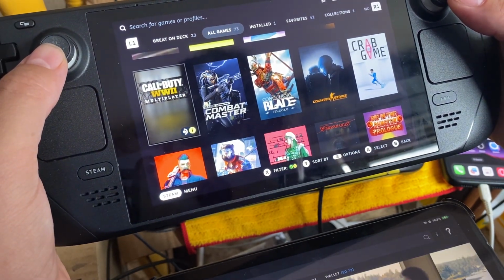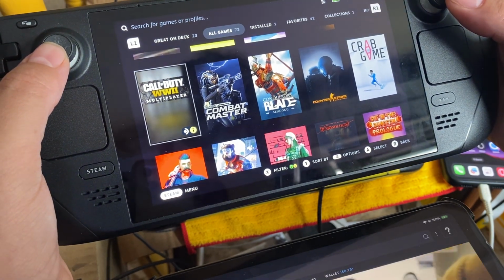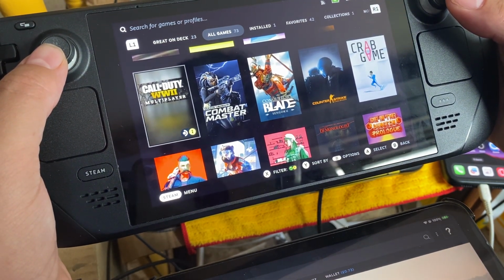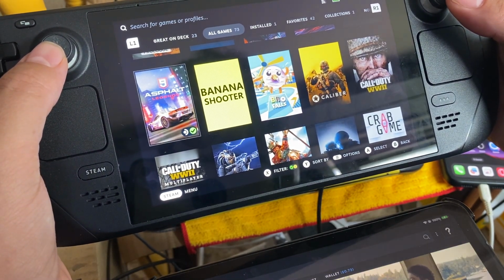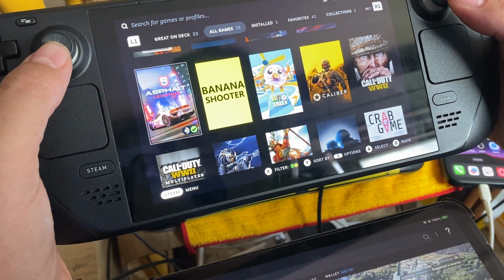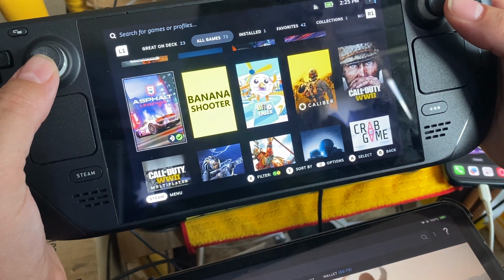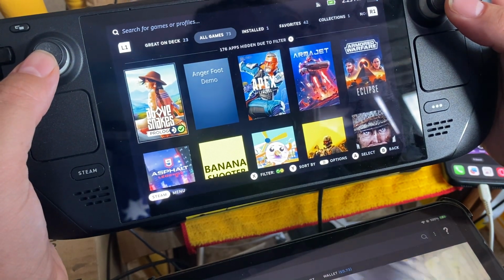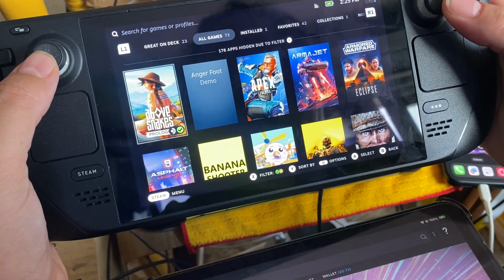Call of Duty World War II multiplayer. Combat Master. Command, what's this? Blade something. Counter Strike, crap game. Asphalt Legends 9, Asphalt 9 Legends. Banana Shooter, Pro Falls, Caliber. World War II Call of Duty. Above Snakes, Angerfoot Demo. Apex Legends, Armajet, Armored Warfare, Eclipse.